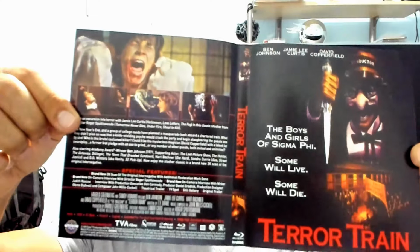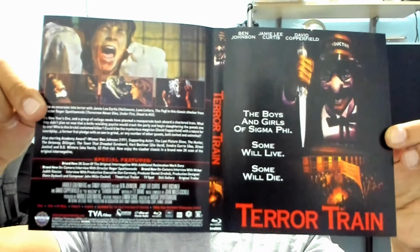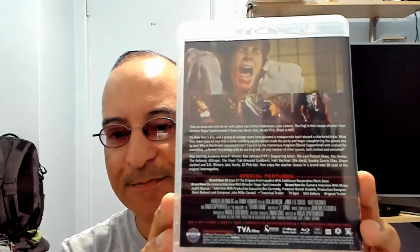Other side of the insert, the original artwork. I'll turn it around so you guys can see it. Like I said, it is a 2K scan with some color corrections. That's the back.